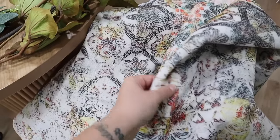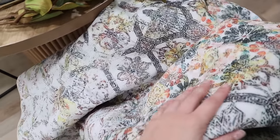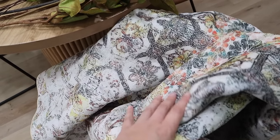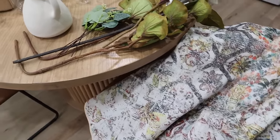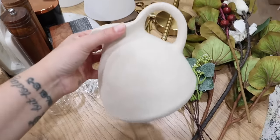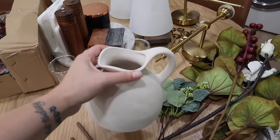That is so cheap, so budget friendly, and it is really soft, but it's low pile, so it'll be easy to keep clean. And I'm pretty sure the listing said that it's machine washable, so perfect for a dining space. I can just throw it into the washer if it gets stained. I also ordered this gorgeous jug vase for the center of the table.